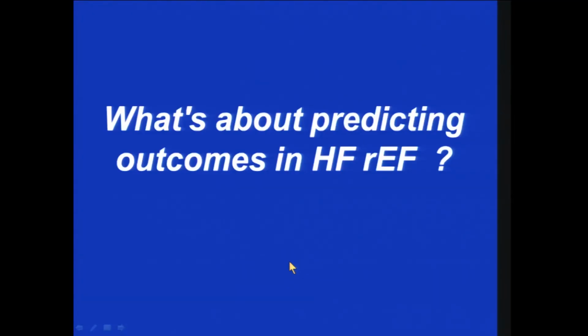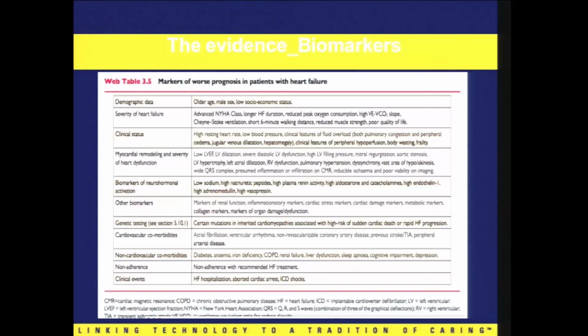So what about predicting outcomes for heart failure with preserved ejection fraction? So again, if you look at the last set of European guidelines, they go through the things which we all think about in terms of predicting prognosis for patients with heart failure. That's severity of their heart failure symptoms, their clinical status, markers of remodeling on imaging studies, and then biomarkers.